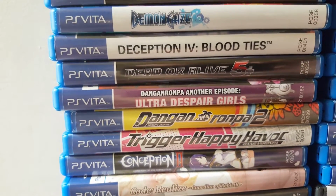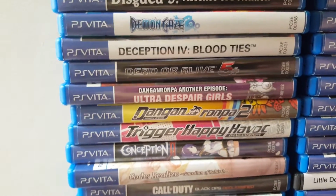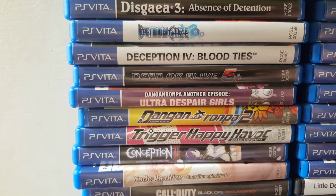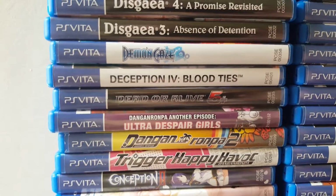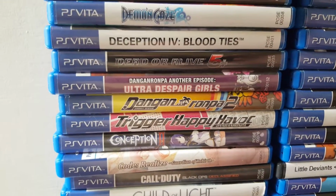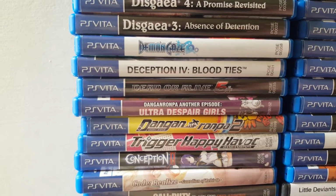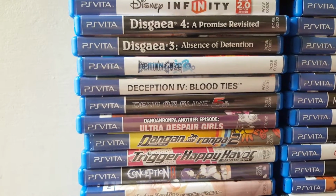Then there's Danganronpa, which obviously, in my opinion, is the best series, or best original series on the Vita. Those 3 different games. The top one, another episode, is action oriented. The other 2 are visual novels, but best visual novel that I've ever played. Besides maybe Steins Gate is the only one that competes with it.